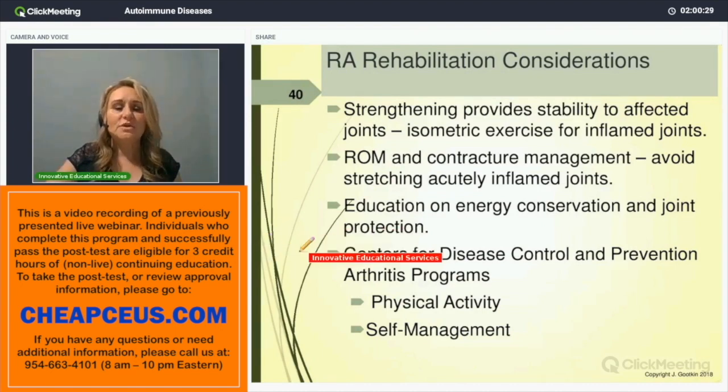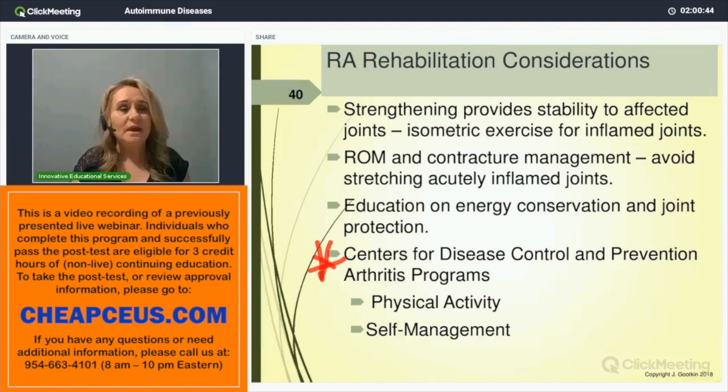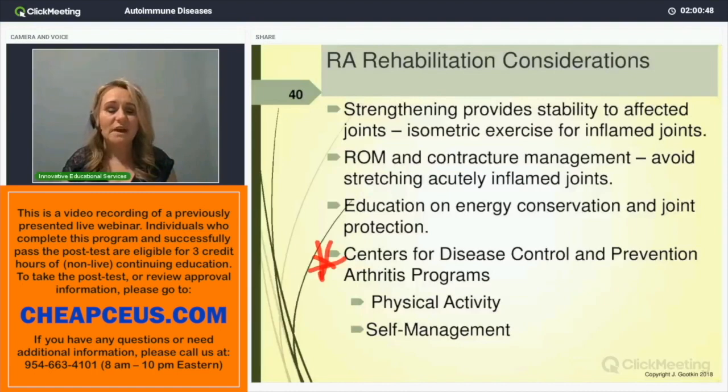The Centers for Disease Control actually puts out a suggested management protocol for individuals with arthritis, and they have a really great program online that individuals can participate in, looking for group activities. They're obviously recommending more non-weight-bearing aquatics types of activities, and having individuals pay attention to their level of fatigue and pain, resting after 30 minutes to not exacerbate.